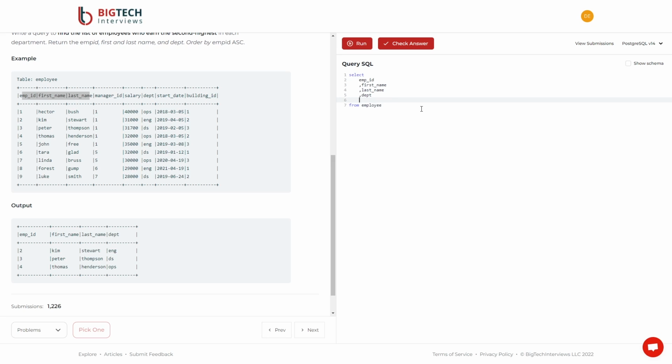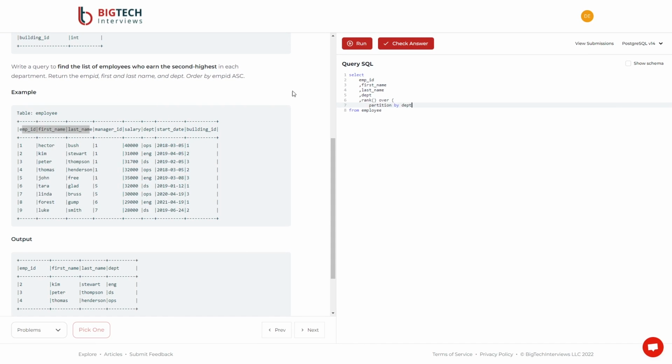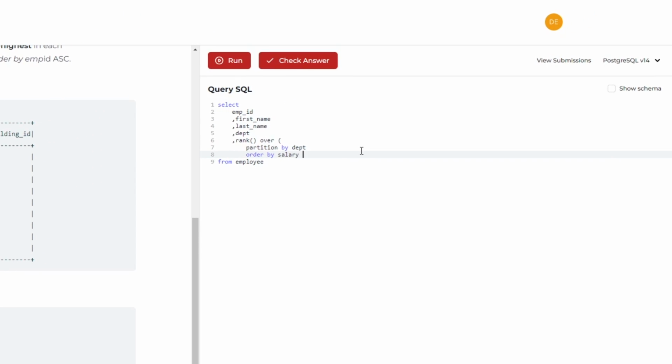Now we need to find the second highest salary. So what we should do is we should row number or preferably rank these salary entries. And this is a windowed function. So we're going to say over what? We're going to partition by department because we want to rank them by each department. We'll order that ranking by salary ascending, and we'll call that rank in quotes because rank is a reserved word.